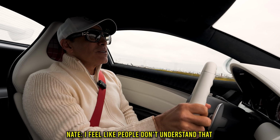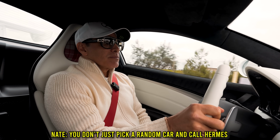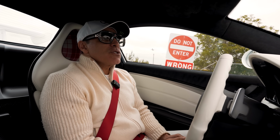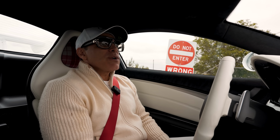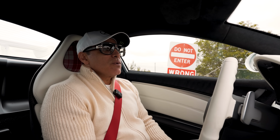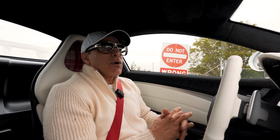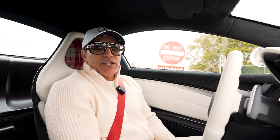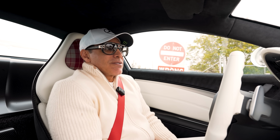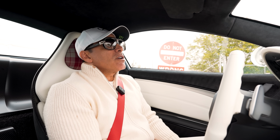I feel like people don't understand, you don't just pick a random car and then just call Hermes. It has to be a mutually agreed project. They're very picky, obviously. Track cars, they're not really open to doing it. It would have to be a luxury car, which Bugatti is. Pagani is, Speedtail was, but if you take a Solus GT, they wouldn't want to touch it because that's like a track car. It's not really an opulent, luxury car.